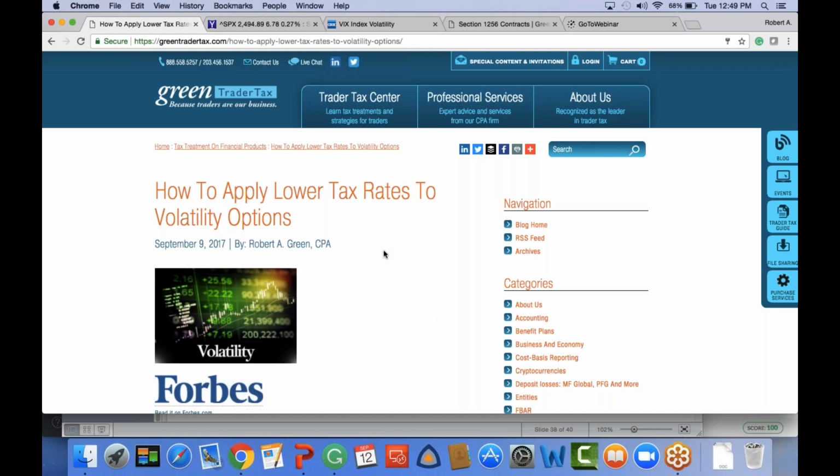So this is from JS. Does it mean that there is no 31-day window of holding period on the VXX? So we're saying that the VXX is an ETN. It's not a security. It's not 475, but it's also not wash sale, so you don't have to worry about the wash sale rule, and you can get right back into it. That's another one of our positions that we're taking now.